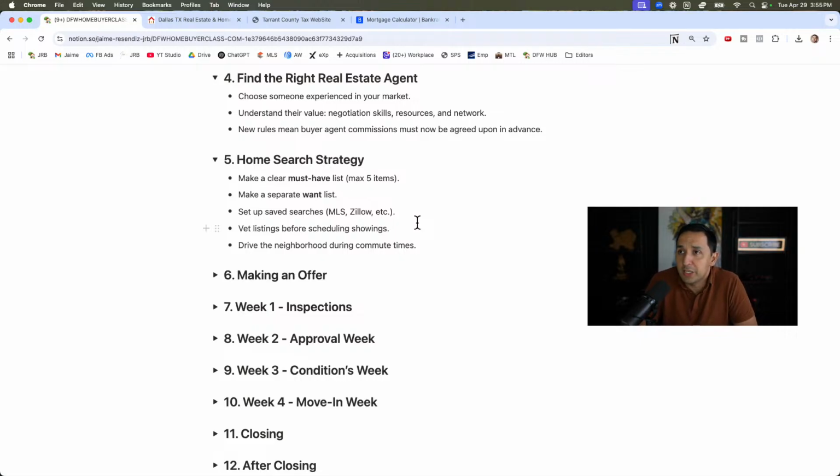Now, one of the things that you're going to want to do whenever you're doing your home searches is vet the listings very well. The reason you want to vet your listings before you ever go and do any showings is because it's going to save you a lot of time.